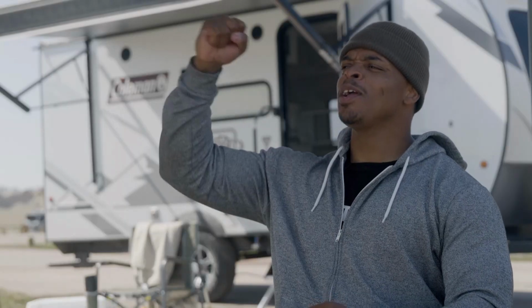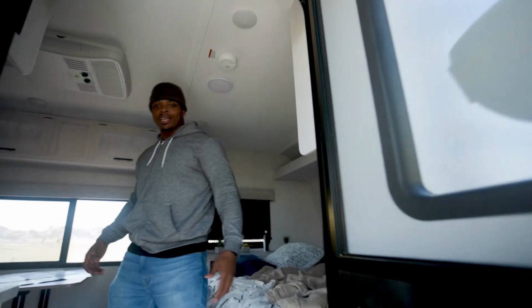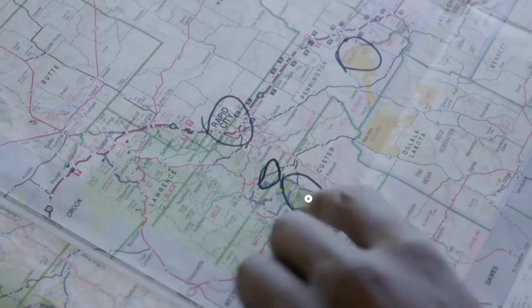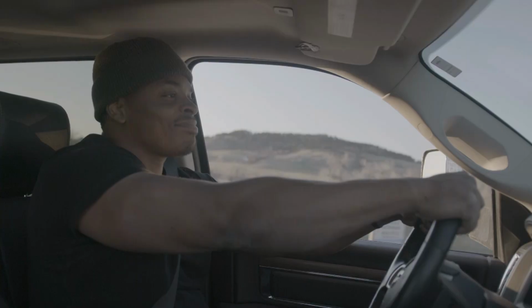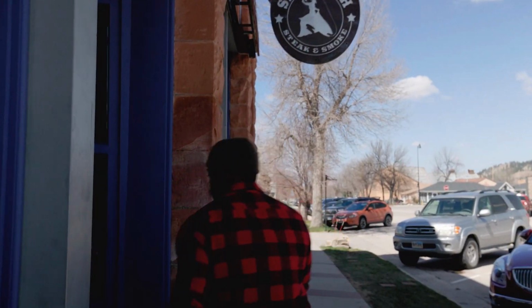America, America. This is actually my first time ever RVing. What's up? Come on in and check out my RV. A lot of time is spent at this table looking at maps. Mission at hand is to RV through South Dakota, visit Black Hills, see Crazy Horse, Mount Rushmore. I'm RVing through South Dakota to see new places, meet new people, and feel the culture.